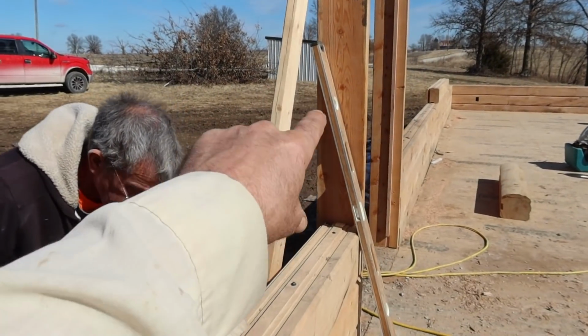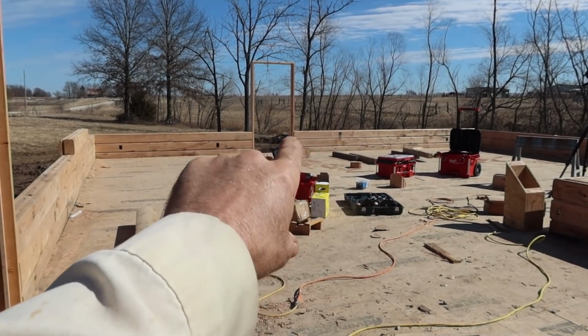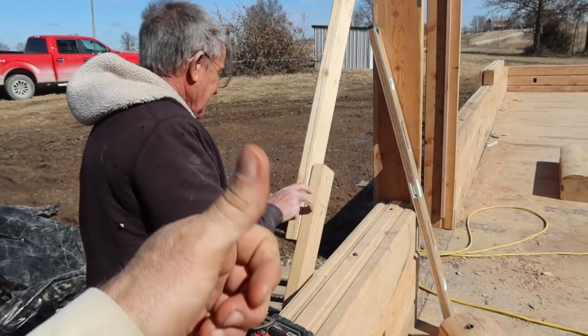That's the door Gary did. Remember, I did that one if you guys watched yesterday. Remember that? He's lying, and he tried to take credit for it. Do you remember that?